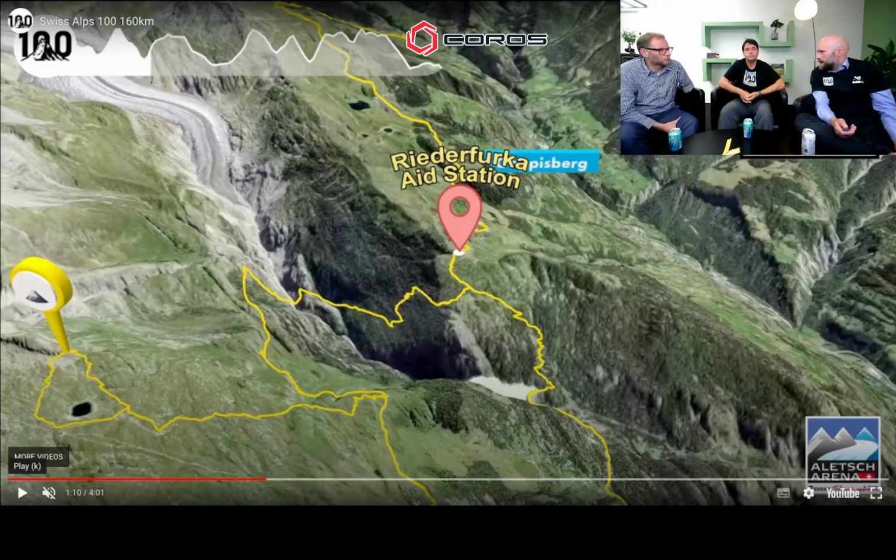If you're in the back of the pack, it's the end of the day. It's probably a good time to take a dry layer because you'll be running next to the Aletsch Glacier for the next 7, 8, 9, 10 kilometers. And at night, that's like running next to an ice cube. During the day, it's extremely warm if the sun is up. So you'll be having a lot of radiation, sun cream, drink some water, etc.